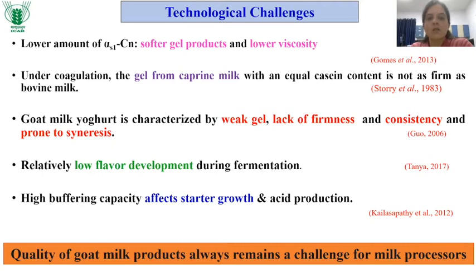Under coagulation also, the gel from caprine milk with an equal casein content is not as firm as bovine milk. You do not vary the casein content, just the alpha-1 casein is absent, still you will not get a good gel with goat milk. So goat milk yogurt is usually characterized by a weak gel, lack of firmness and consistency, and it is more prone to syneresis. Syneresis is whey separation. If you open the cup of yogurt, sometimes you will see a separation of water-like liquid. That is syneresis.